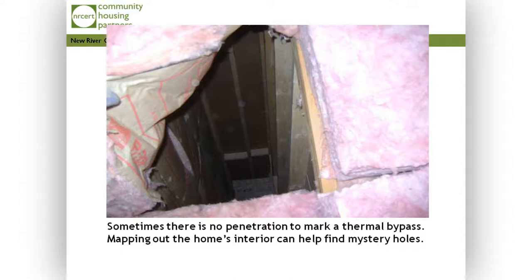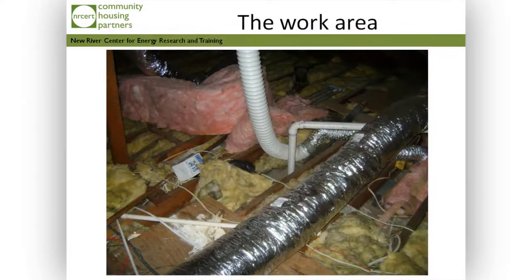Where do we start, basically? Because this is your work area. This can be confusing. Anywhere you have something poking up through the insulation, plumbing, electrical, whatever, that's easy. You can go over there, pull back the insulation, and there's typically going to be a hole. That's a pretty safe bet, and that's easy to find. But sometimes the holes just aren't that easy to find.